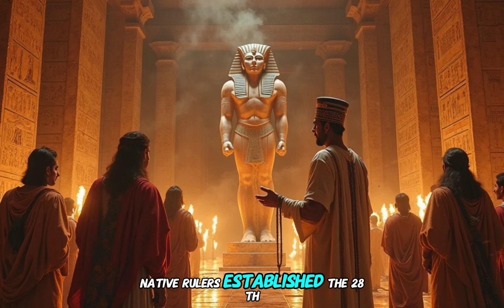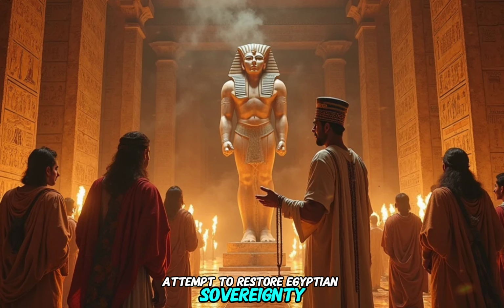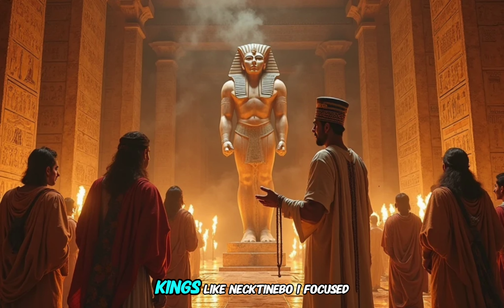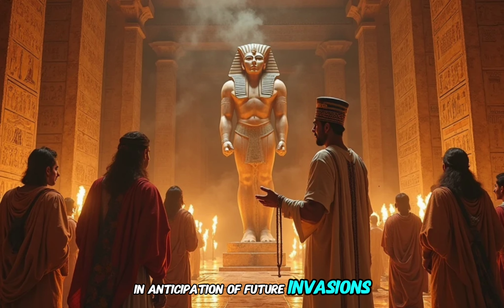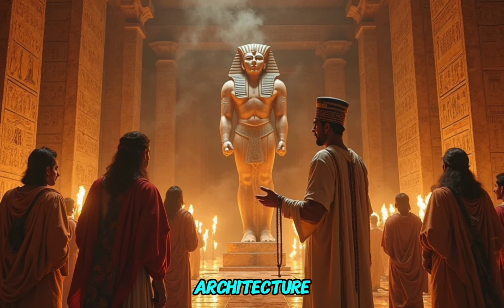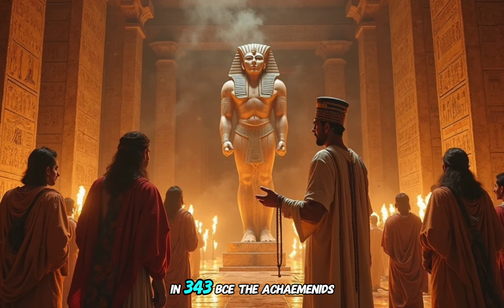Native rulers established the 28th, 29th, and 30th dynasties, a short-lived but passionate attempt to restore Egyptian sovereignty. Over the next 60 years, kings like Nectanebo I focused on reviving traditional temple building, promoting artistic revival, and strengthening defensive fortifications in anticipation of future invasions. This was a last effort to erase the memory of foreign domination, reaffirming Egypt's identity through its architecture, religious institutions, and cultural symbols. In 343 BCE, the Achaemenids returned.